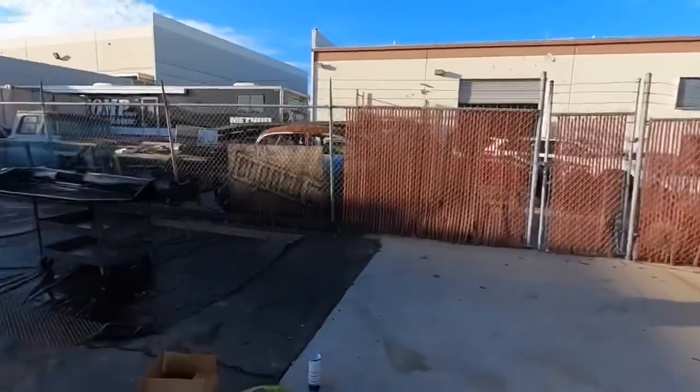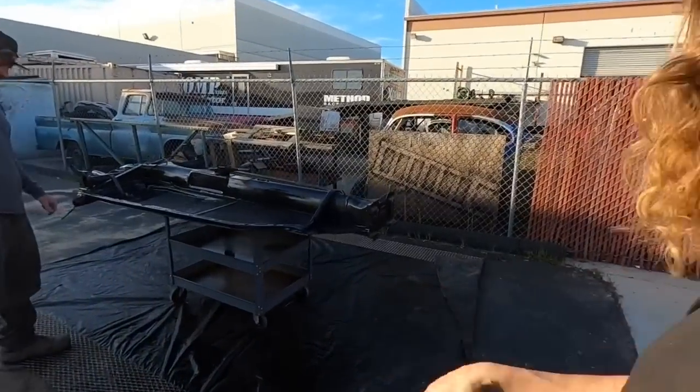JoJo's outside. You pressure washed the pan, and now he's coating it with Steelit. Steelit's pretty awesome. If you're not familiar with Steelit, you can weld on top of it. It comes in a spray paint canister or in a small canister for you to actually spray it on with a gun. However, this pan that we just separated from the shell today is looking good. We got our plastic down, sprayed a little bit of water on it.